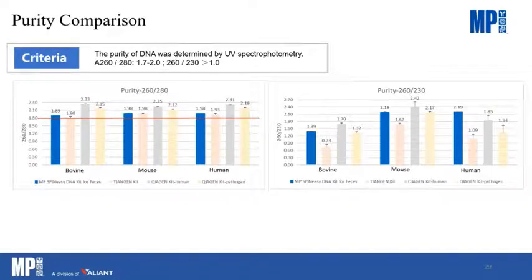No doubt, the Qiagen kit is able to produce some higher yield in terms of the mouse sample, but there are always different types of samples to deal with. So it has to come down to what samples you are dealing with, and at the end of the day, what purity you require, how good your purity is, and also the yield. All these factors will come into play in selecting a kit.